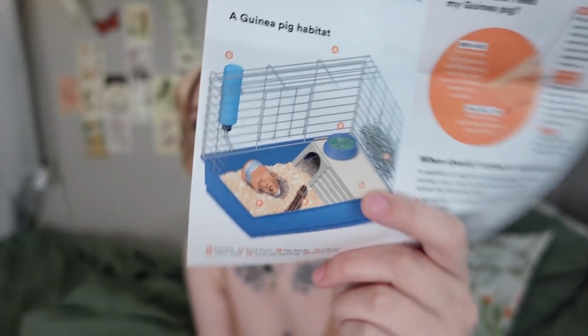All right, so now we have a picture here of the habitat. As you can see, it's one of their stupid little depictions of their pet store cages that are overpriced and way too small. Do not ever buy a pet store cage unless you're buying it for like a car ride, say like you're moving or you need to take them to the vet and you want to put them in something like that in the car, then that's completely fine. But a guinea pig should never live in a cage this big.